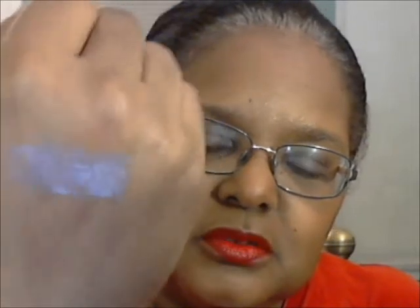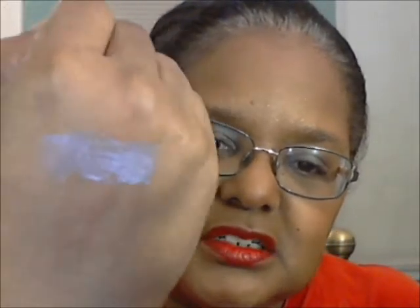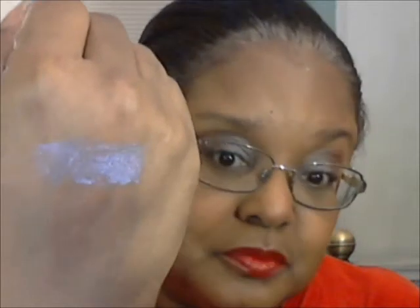I don't know if I can get out another. Hold on. There it is. It's almost like a silver, purple, iridescent. It's all over the place, but I love it.